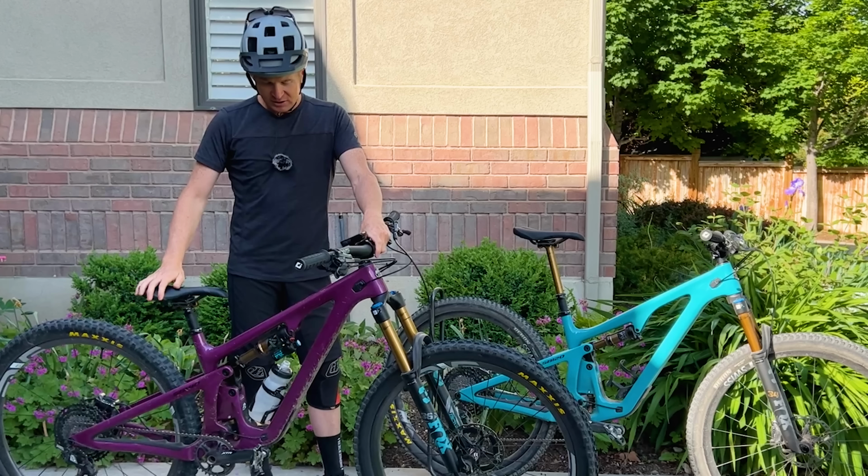And the 140, well geez, I have nothing bad to say about that bike. I mean, the 140 is so capable, yet still a lot of fun on these trails because of how efficient it is.